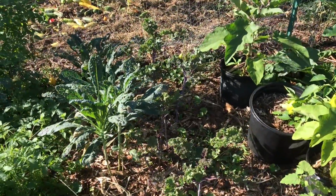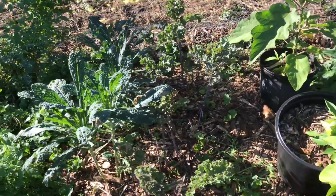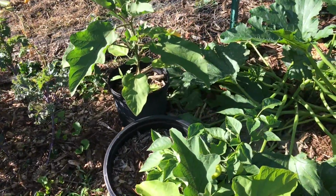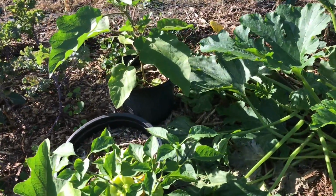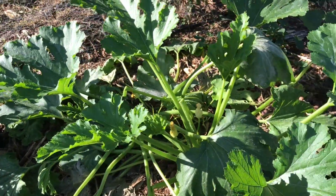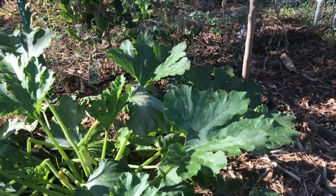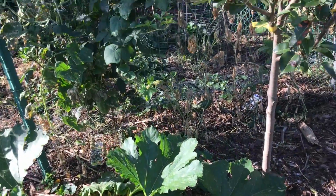And the kale's doing good. Some stuff is eating on it a little bit, but still doing well. And some of the flavor burst peppers are starting to ripen. I got nicer ones in the front of the food forest, I'll show you. More zucchini that I'm just late on harvesting. And more cucumbers ready in the back.